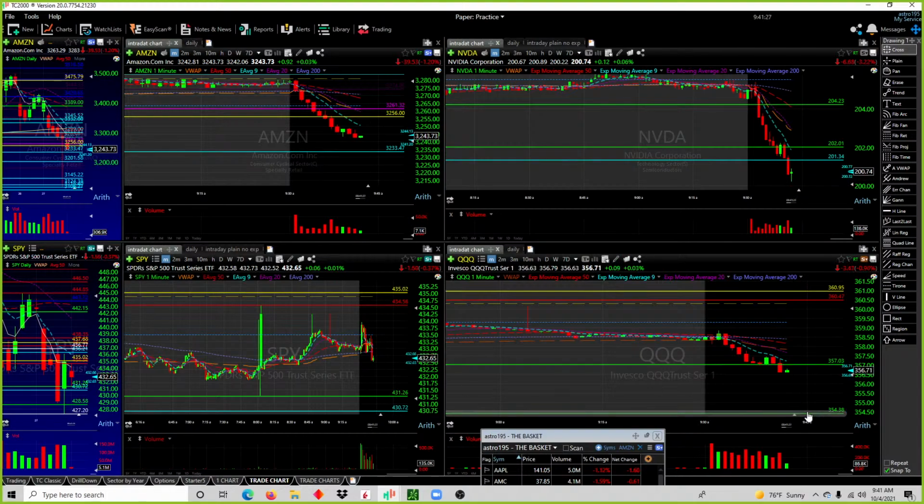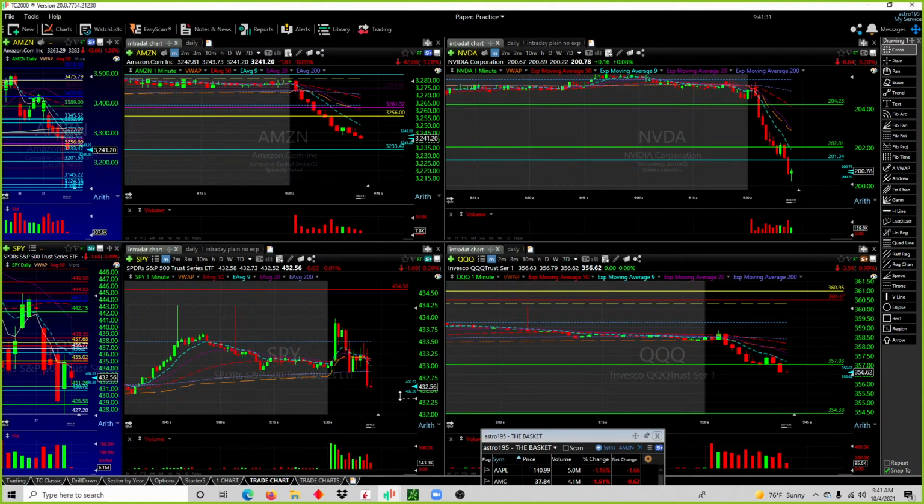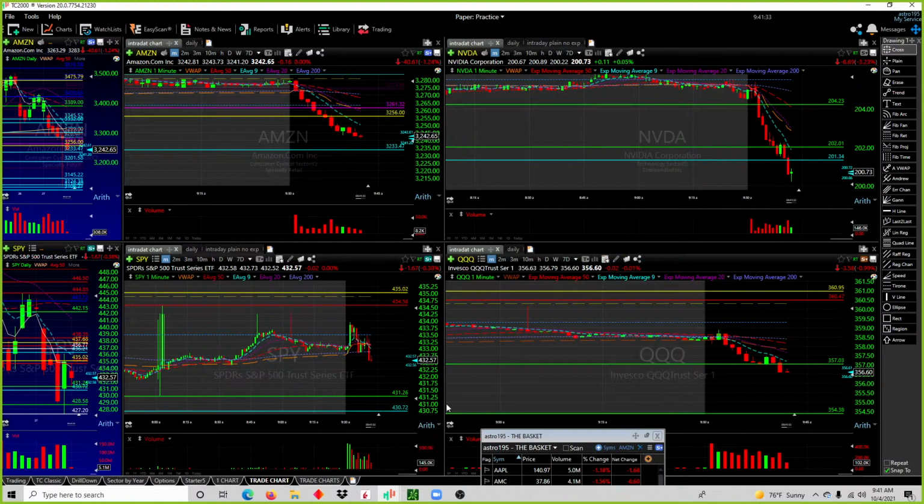So it looks like Q is going to come to this lower level. SPY may bounce here at 431.26. Still holding some contracts. If I get another big jam down, I'll take some more profit. I think I'm going to set my stop at $2.05 on my 434 contracts. I bought them at 174.